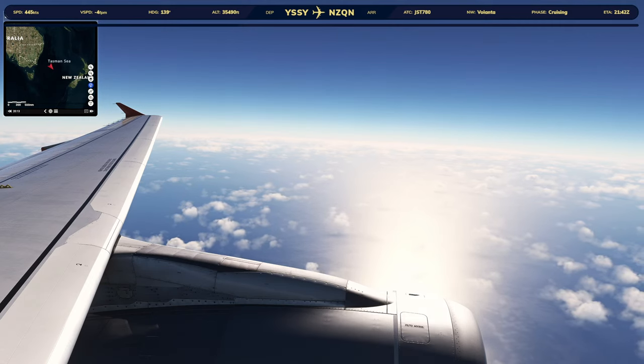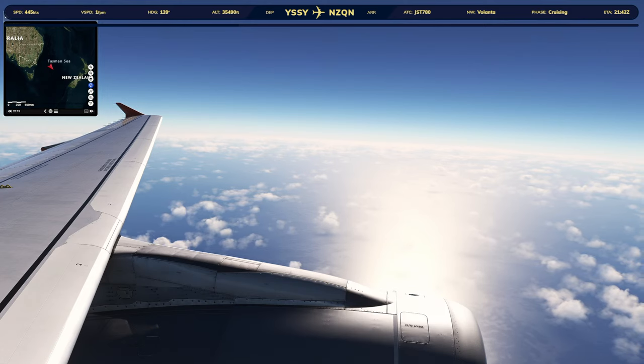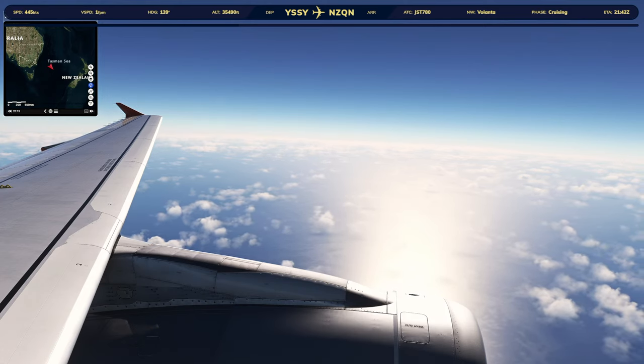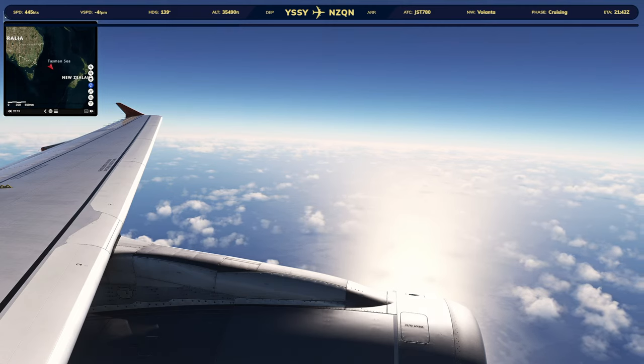Pratush, I love the Etihad livery and the new Air India. Also very nice, also very beautiful. That's why it's very hard just to choose one, because there are so many beautiful liveries.